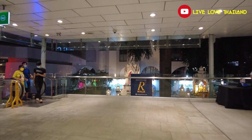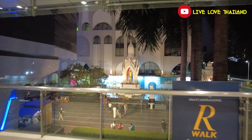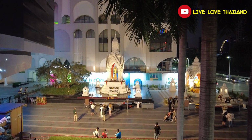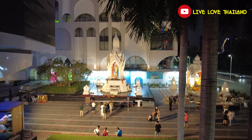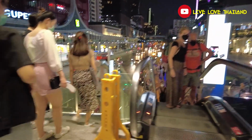Here you have a big shrine for prayers. Let me show you before we walk down. Usually it's busy at nighttime to pray and meditate. So now let's walk down and check around Central World.